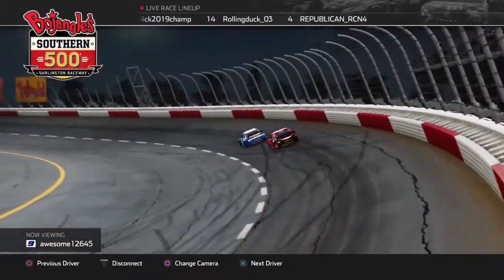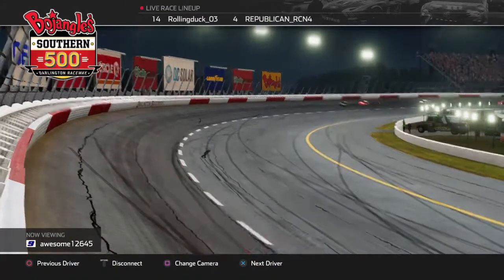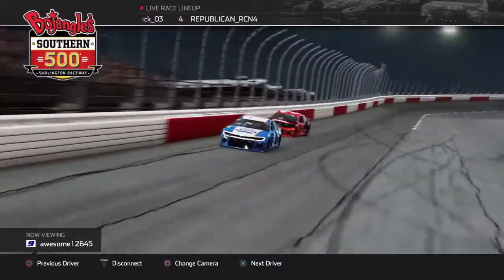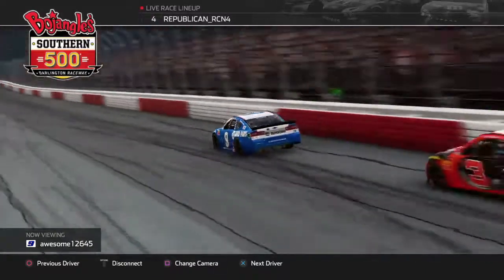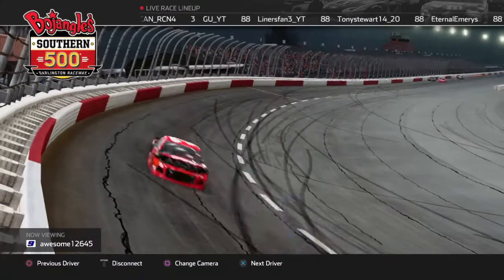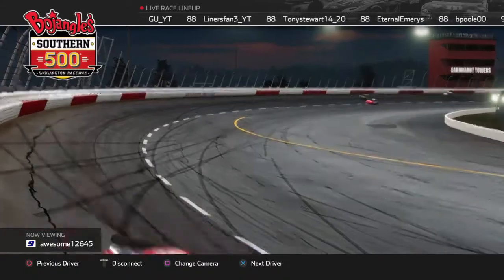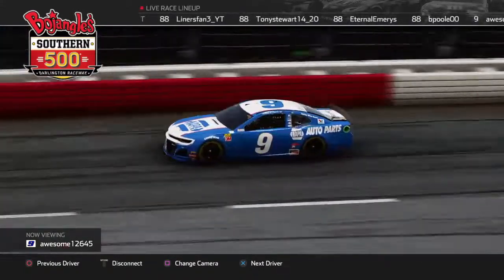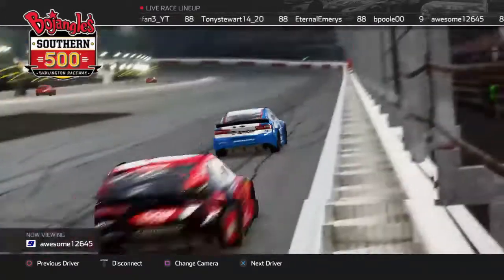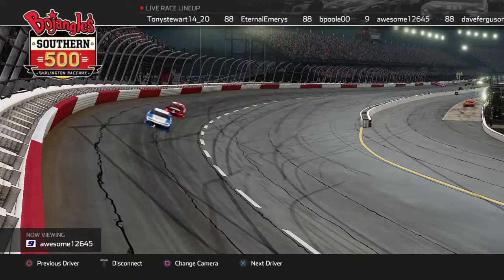Can Awesome make another mistake, and will GU capitalize on the mistake, or will Awesome hold them off, make good pit strategy, and win stage number 2? As they are right now on lap 8 out of 47. Remember, these stages are very long. Stage 3 is the longest with around 87 laps.